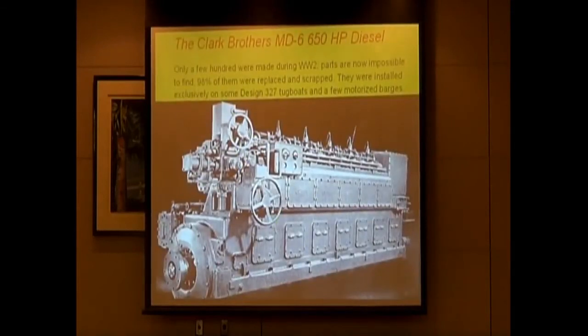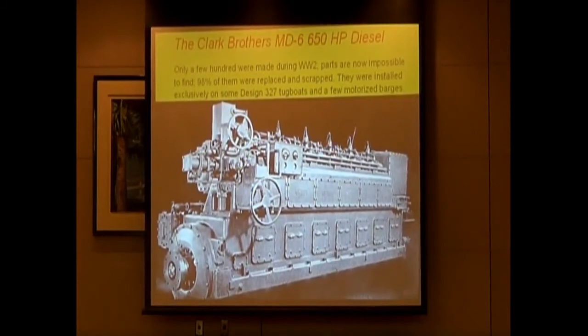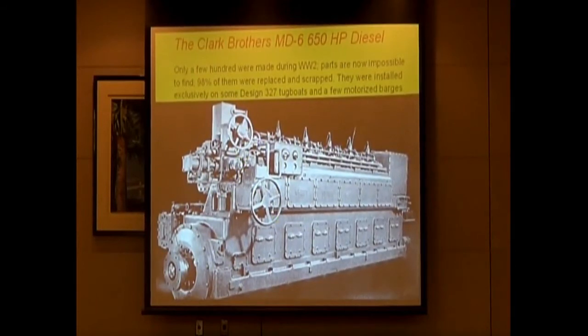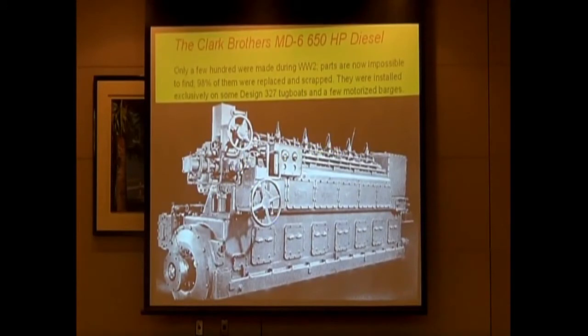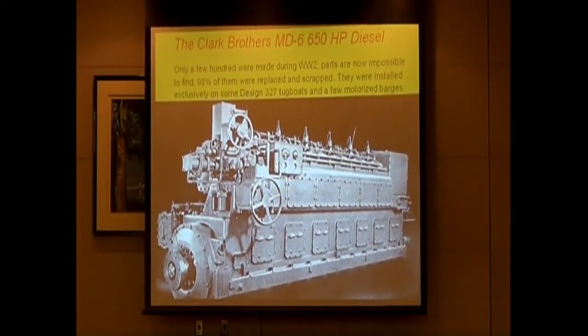Okay, talk about your big engine. This is the new Clark engine. Only a few hundred were built. They only used them in 2 applications. Towards the end of the war, parts became unavailable. I've heard stories of calls in New York City where they had a guy in a car going from junkyard to junkyard trying to find spares.